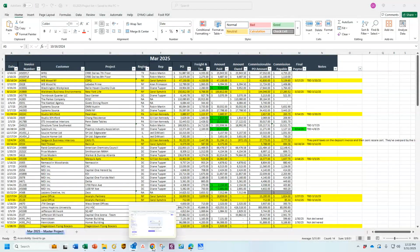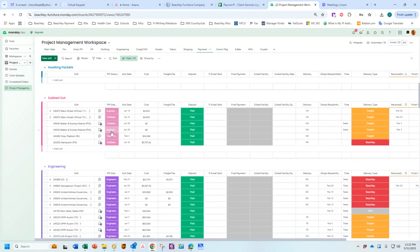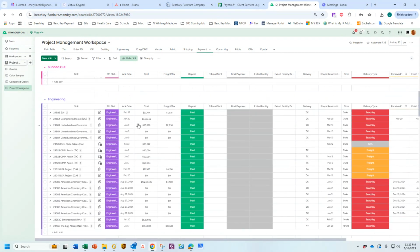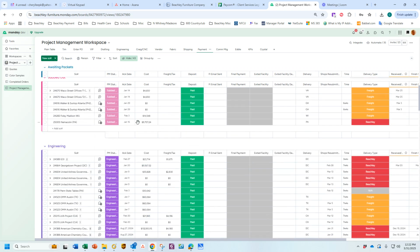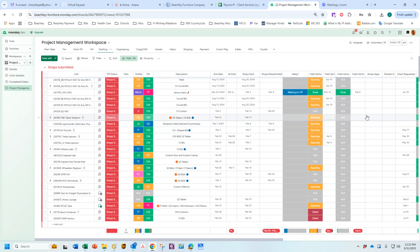We went from that to our Monday setup, which we have all of our quotes. We have our project management workspace, which allows us to track new jobs, awaiting packets, subbed out, if it's in engineering. This program also sends us notifications when certain thresholds are met, which is very helpful. We can set up different views for different people so that if they don't want to see some of the information, it streamlines it only to what they want to see.